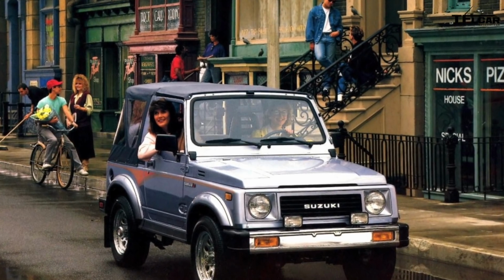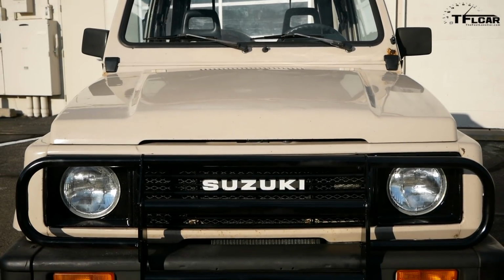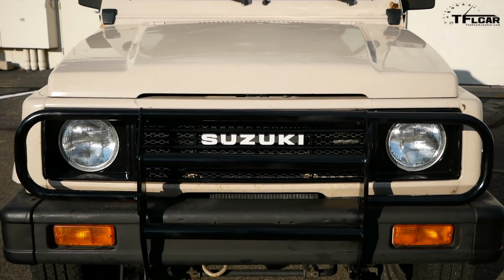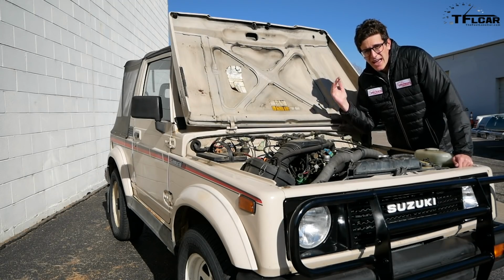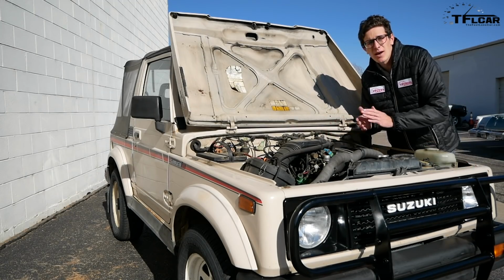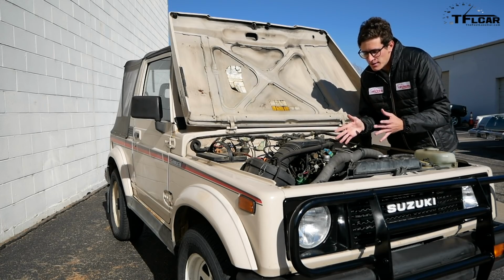But what's amazing is even 140-some thousand miles later, this thing starts first try every time. Not second try, not a couple cranks and then it'll start. First try every time this thing starts. It's amazing. I don't think it's been rebuilt. It looks incredibly original, but let me show you what I mean.